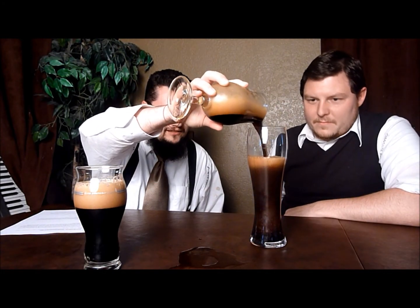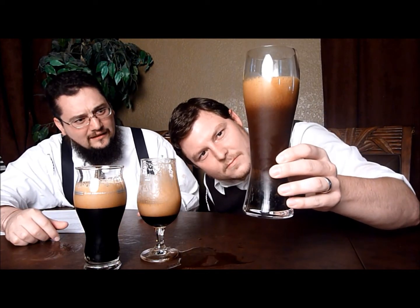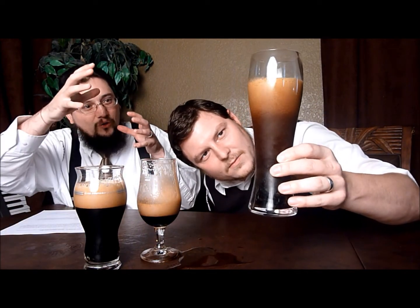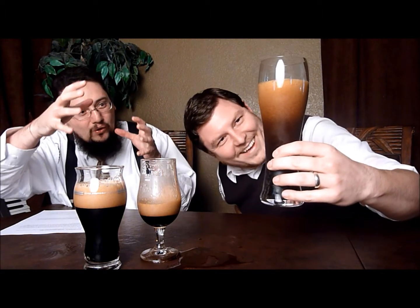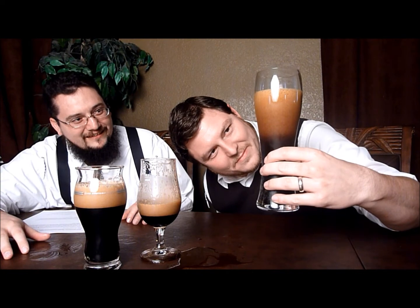Let's get some action, because this glass really shows that cascading. Oh yeah, you can just see that whole sheet. It was like a mudslide, a little sheet, a bit like an avalanche. Bubbles came down all at the same time.